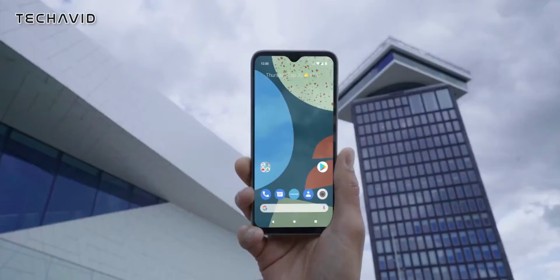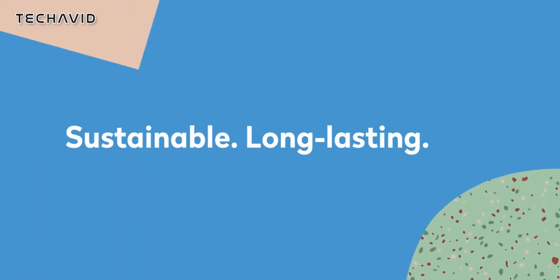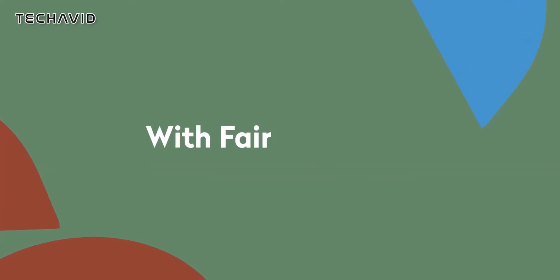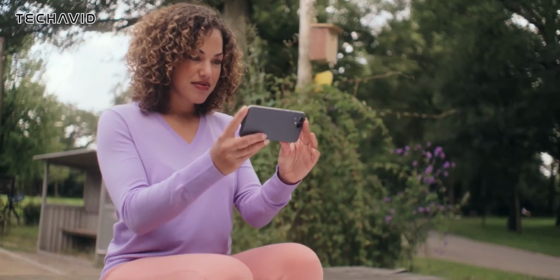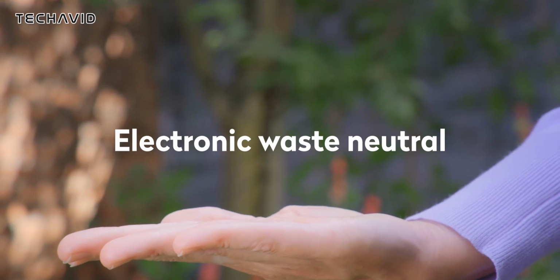In conclusion, the Fairphone 5 is generating quite the buzz, and for all the good reasons. With its commitment to sustainability, ethical manufacturing, and impressive specifications, it's sure to capture the hearts of tech enthusiasts and eco-warriors alike. We can't wait to see what other surprises Fairphone has in store for us with this device.